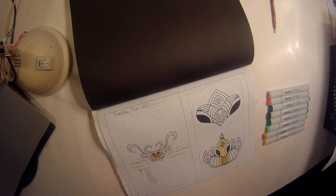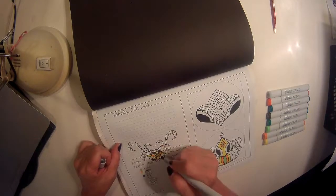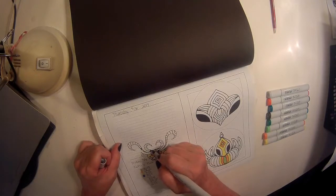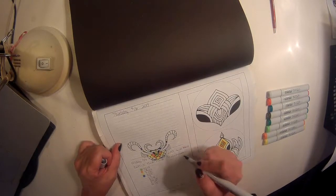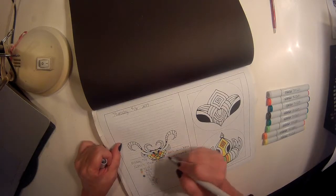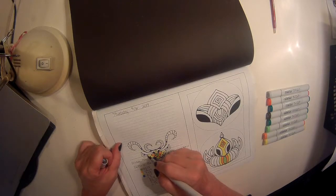So yeah, back to coloring. So here we go. And they do seem a little bit dark when you first put them on because of the black backs. But it does absorb a lot of the extra. It does make the pages a little bit more fat. And we like that. So let this one go here.